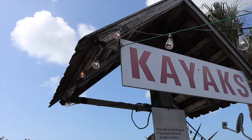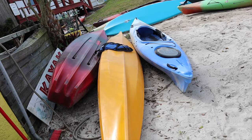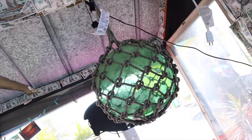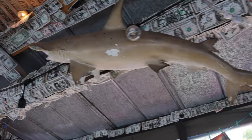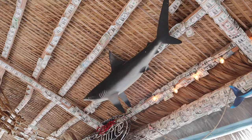And what I love about this place is that it's right on the water, so you can either pull up your own paddleboard, kayak, or boat, or you can rent one and head out onto the water either before or after your meal. If you look overhead, you've got a collection of dollars that come from the diners before you stapled to the ceiling, along with some taxidermy sharks.